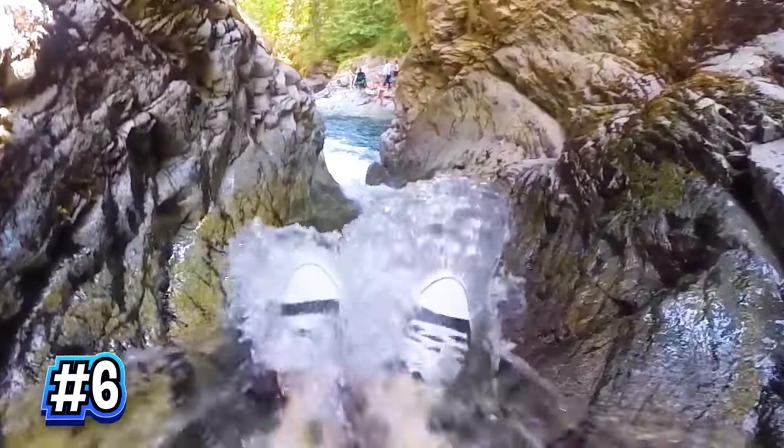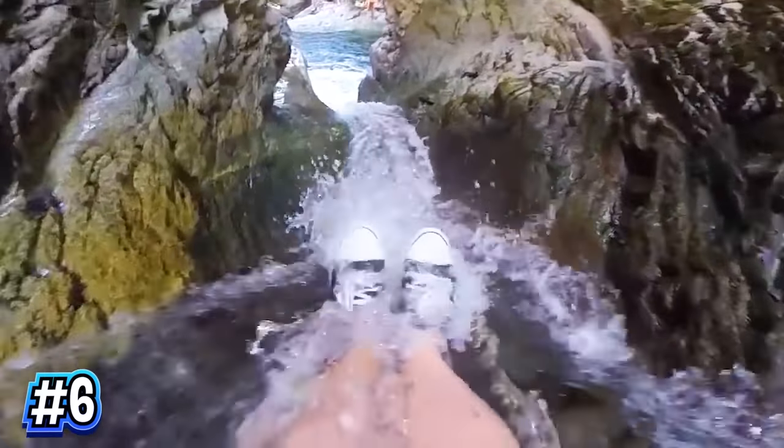This is a natural water slide. It's very smooth to ride on and it drops you straight into a mini lake.